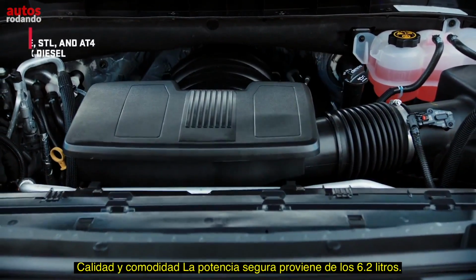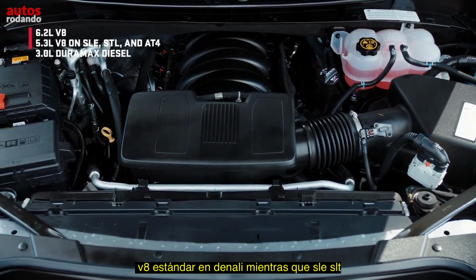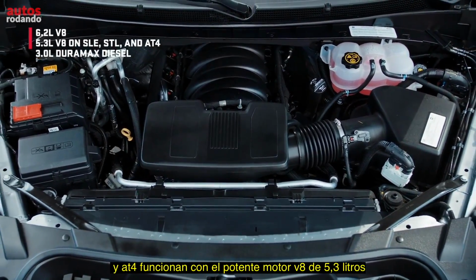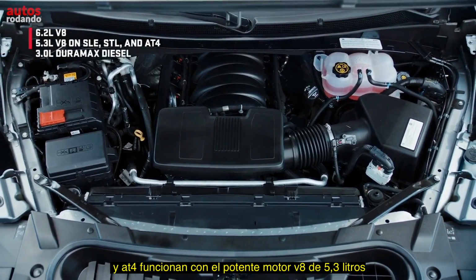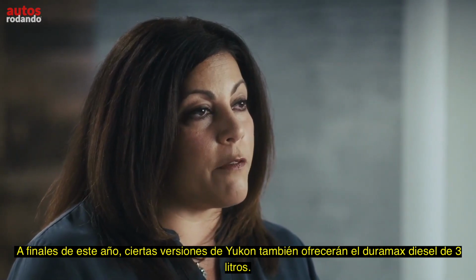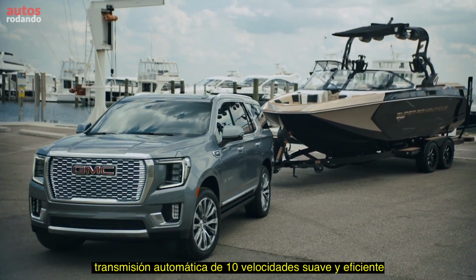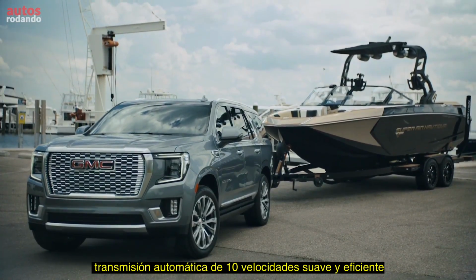Confident power comes from the 6.2-liter V8, standard on Denali, while the SLE, SLT, and AT4 are powered by the strong 5.3-liter V8. Later this year, certain Yukon trims will also offer the 3-liter Duramax diesel engine. All engines are paired with an ultra-smooth and efficient 10-speed automatic transmission.